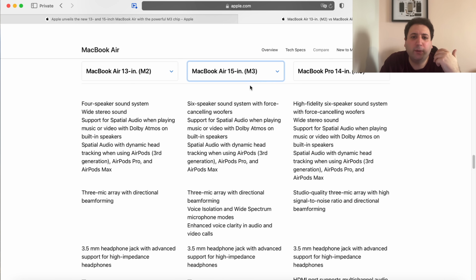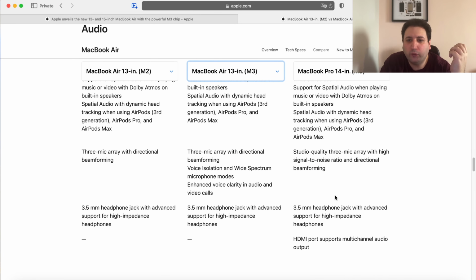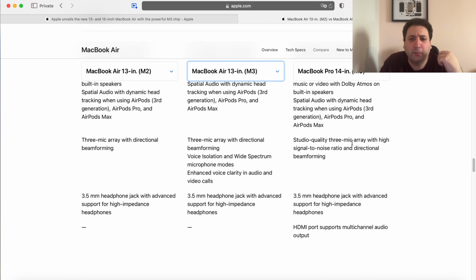However, once you step up to the 15-inch version of the MacBook Air, this is where you do get a 6-speaker system as well. Now, the microphone arrays, yes, they are nicer on the MacBook Pro. However, even as somebody who does obviously a lot of voice recording for my YouTube channel, I do have an external mic, because as much as Apple might want to call them studio quality, they really aren't in real life.